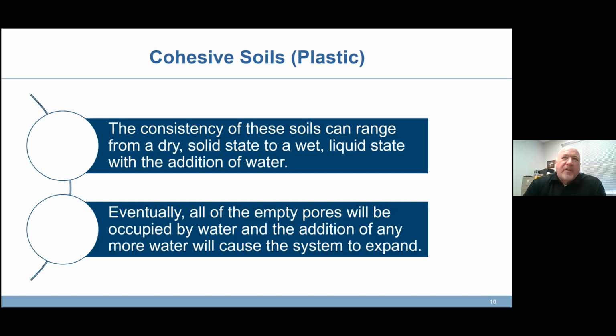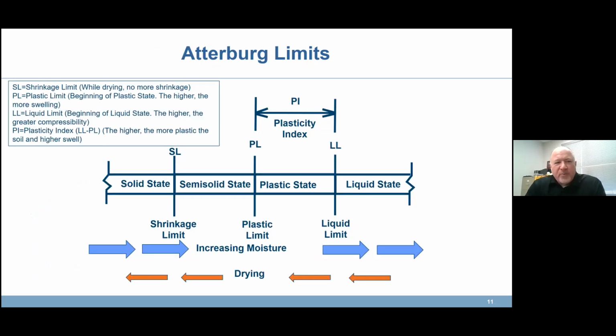And you think about the plastic range of soils, and you're thinking of the plasticity index. If you go back to the Atterberg studies that some of you have done back in college when you played with soils in the soils lab and you rolled up the soils into different little shapes.